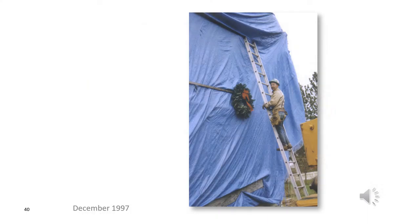Christmas at the Orr home was a little bit different in 1997. Here you see Mike Potts placing the Christmas wreath on the home, maybe near where the front door was. Mike was the primary worker at the Orr home for the full period that it was being worked on and the adjacent museum.